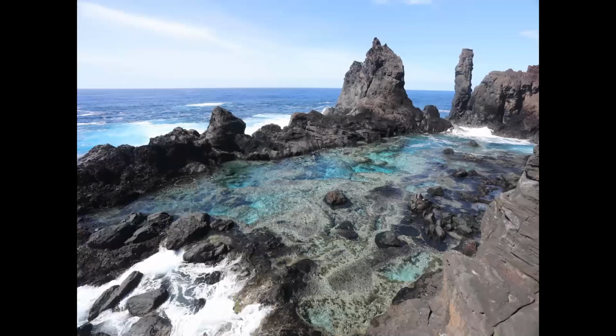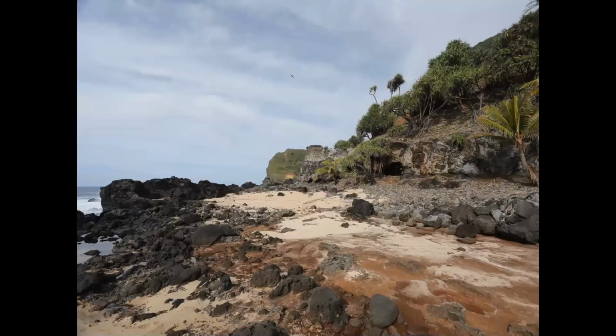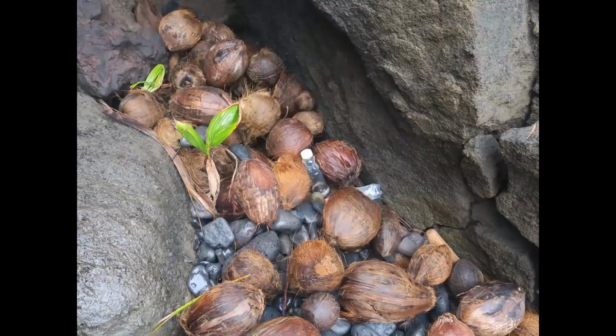Not much in the way of beaches on the island. This is about the only really sandy beach, a tiny little stretch of sandy beach on the west end of the island. But I spent as much time as I could wandering around the beaches looking for rubbish. Mostly what you find is lots of coconuts and then the occasional bottle. And I'll talk more about bottles in a bit. The best beach for rubbish is an east-facing beach because the prevailing weather comes from the east at this latitude.